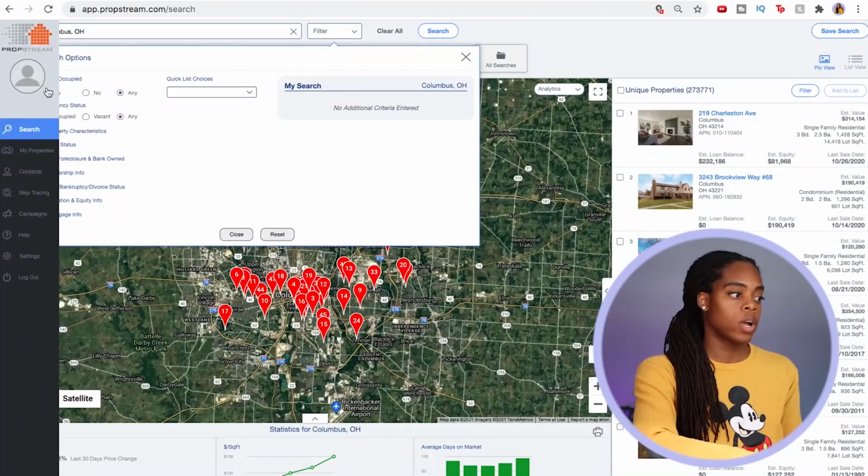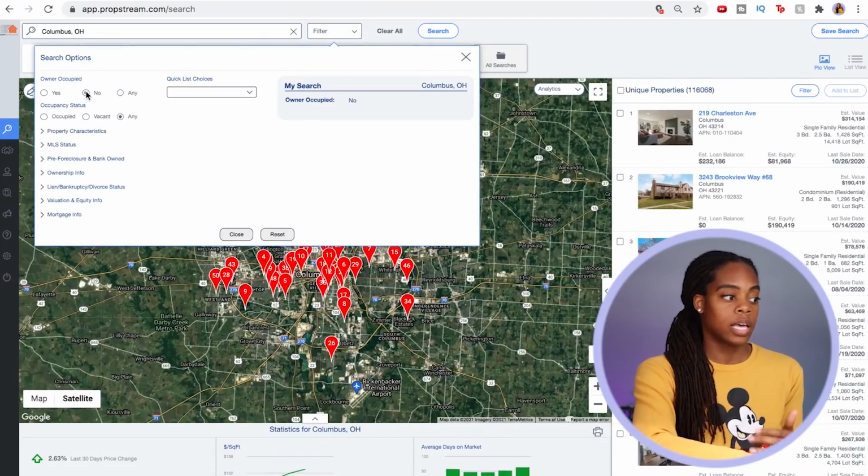So we're gonna use these filters to kind of create the profile of someone who might be a tired landlord, and then it's gonna show us all of the properties in Columbus, Ohio that are owned by someone who fits that profile. So if we're looking for a tired landlord, the first thing we know is that this person doesn't live in the property. And so where it says owner occupied, we wanna select no.